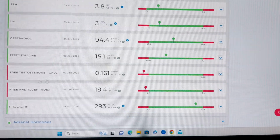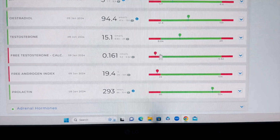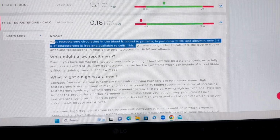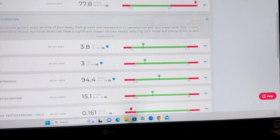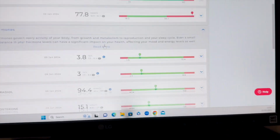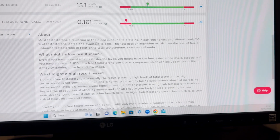Now this is what we want. This free testosterone calculation is low, so we want this up. Essentially this is the testosterone that can be used. Most testosterone circulating in the blood is bound to proteins, in particular sex hormone binding globulin and albumin, which are these two, and these are two high ones. So most of this is essentially bound in here. That's what that means. Only 2 to 3% of the testosterone is free and available to cells.